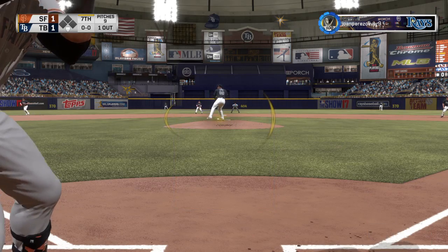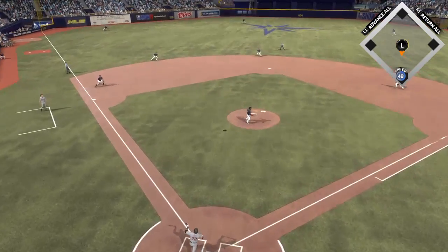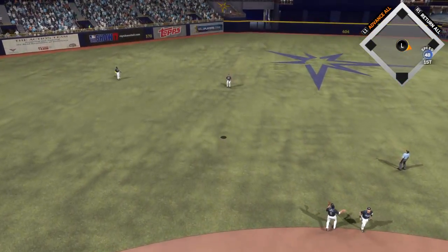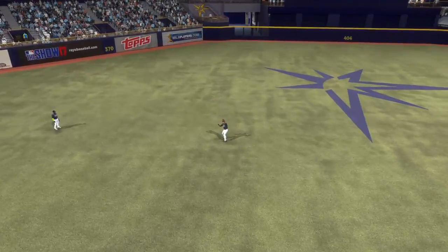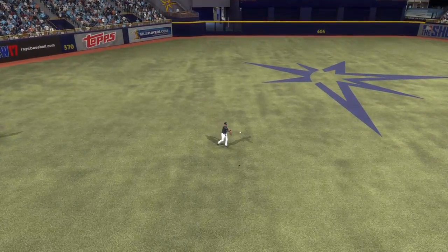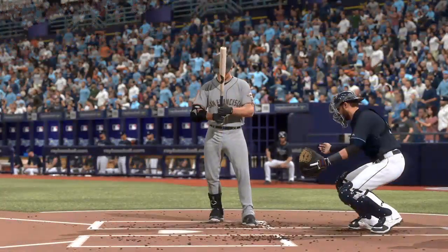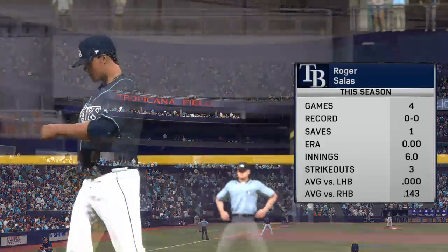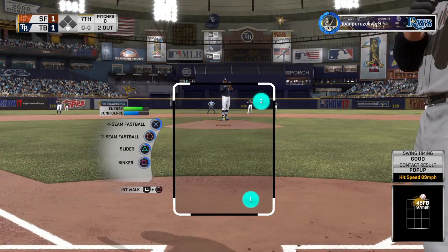Here comes the first pitch. This is skied into short left center. Lagares giving chase. Makes the play, and there are 2 gone now. Ready for another shot now. Kyle Seager, 0 for 2 on it.